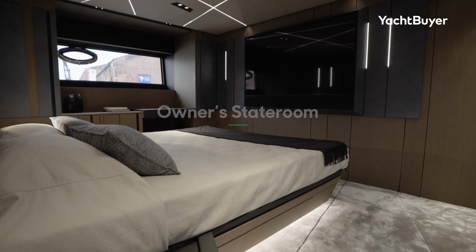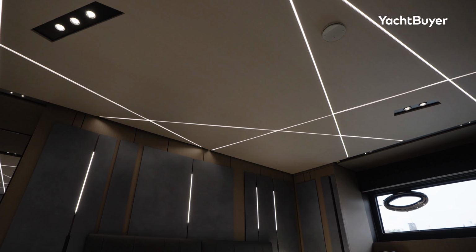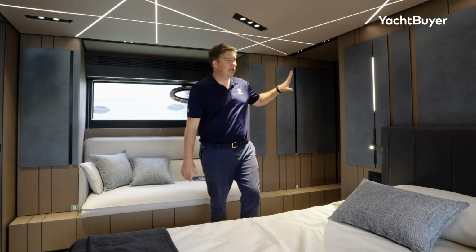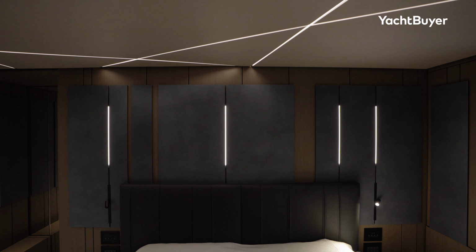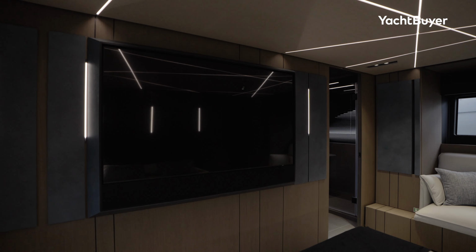Things like having this lighting motif in the ceiling mirrored in the carpet. That's a bespoke choice by the owner, but I think it works really nicely. And the lighting throughout is lovely. We have that similar look that we've seen elsewhere with this strip lighting that runs behind the bed, either side of the TV. A TV that is absolutely huge as well, cinematic in fact.